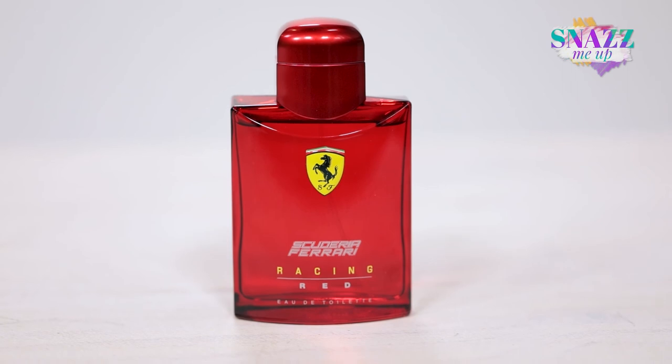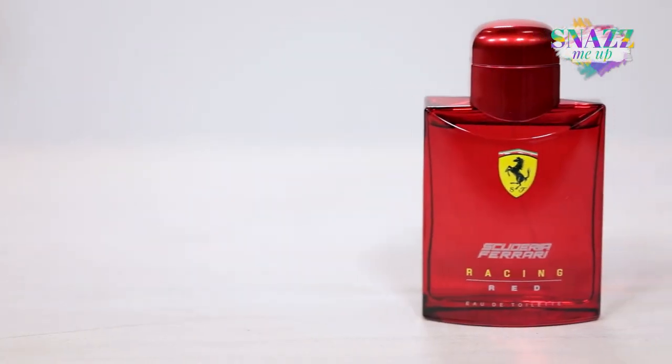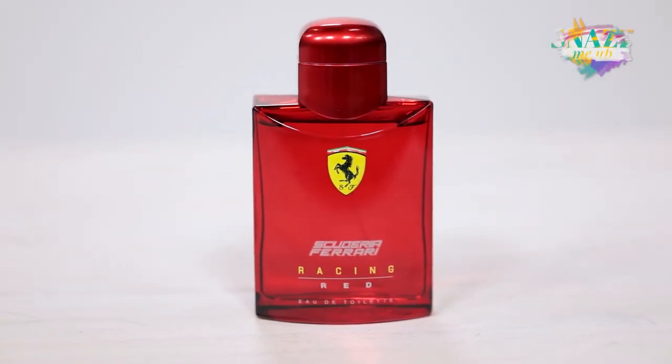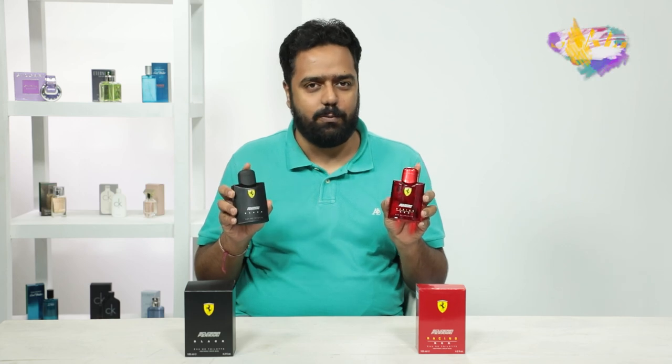The Racing Red perfume gives you that fresh and spicy scent. It has that long-lasting fragrance that you need for your daily outgoings. I would like to say that I really recommend both of these perfumes to you.